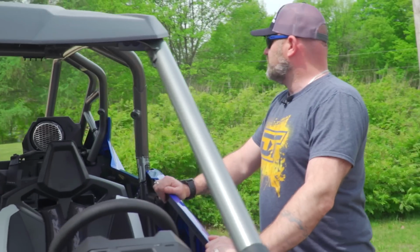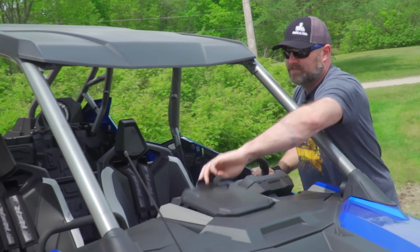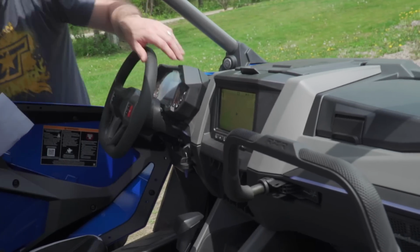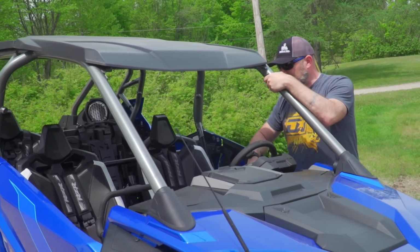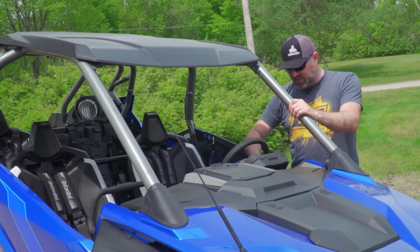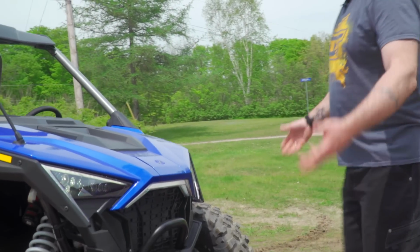What else can we talk about on this unit? Comes with a roof, which is excellent. It should, for this kind of money, it definitely should. You got storage containers here, and then another one in front of the dash. You get one of the industry's best passenger grab handles. It's adjustable. It locks with a friction lock so it doesn't rattle. It's a great shape. It's really comfortable. Anybody who gets in this vehicle as a passenger says that the grab handle is just second to none. So that's pretty good. Accent lighting on the front, up along the headlights, and then blue accent lighting down in here as well, which is cool.